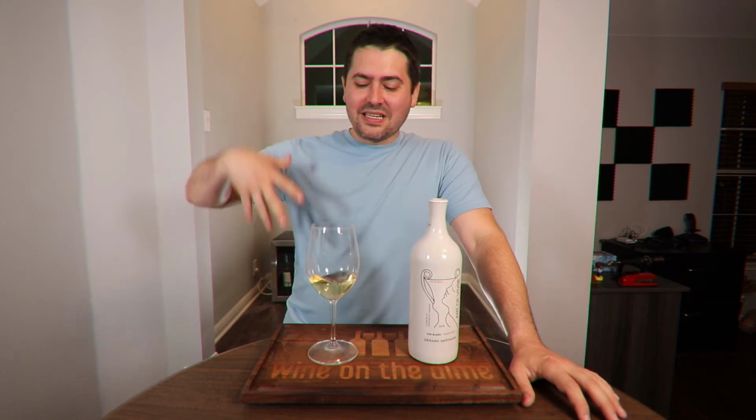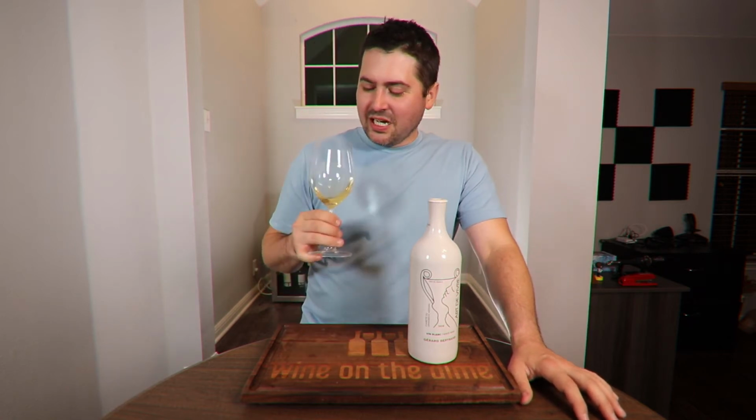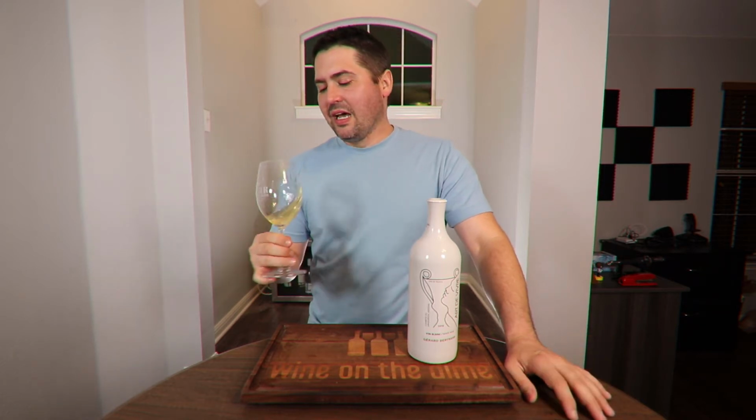So this smells just very floral and citrusy. So you're getting orange, you're getting like a lemon lime type of thing going on. There's a slight bit of a green apple. There's a touch of lychee. I can never remember how to pronounce it. Just like I can't pronounce this wine.